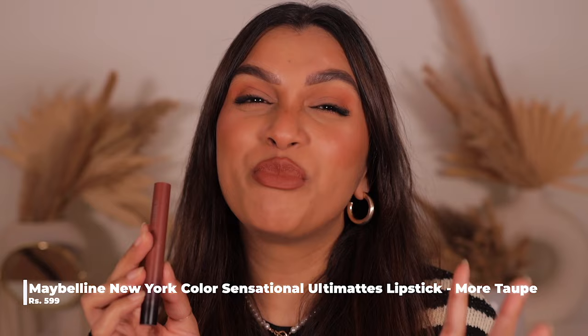Next is this lipstick that I am wearing on my lips. This is the Maybelline's Color Sensational Ultimattes lipstick in the shade More Taupe. Now this is such a beautiful warm tone brown nude as you can see, and the actual formula is a bullet lipstick formula. So these are creamy to apply, but they have like a very soft matte finish.